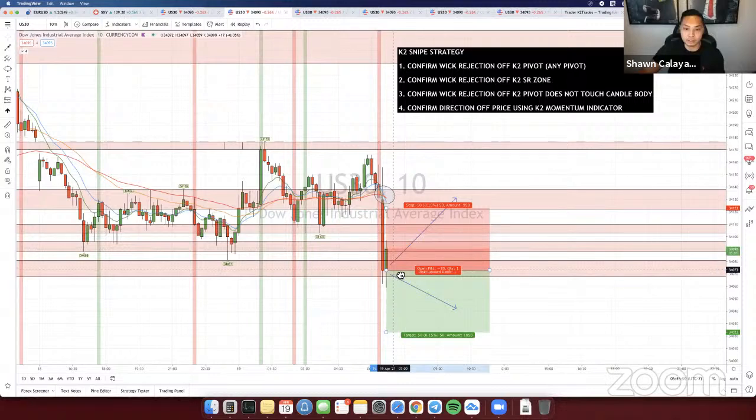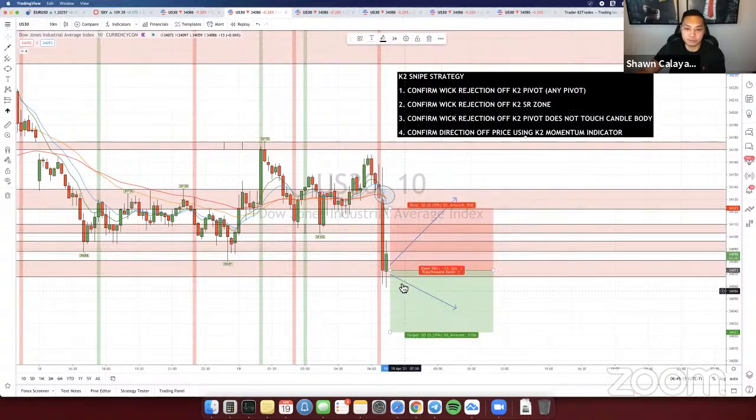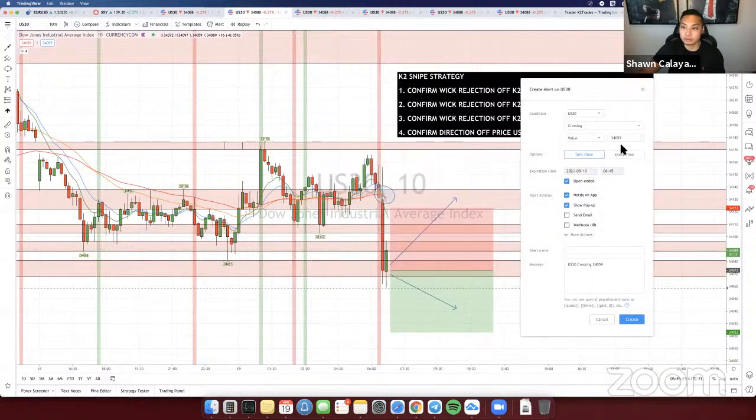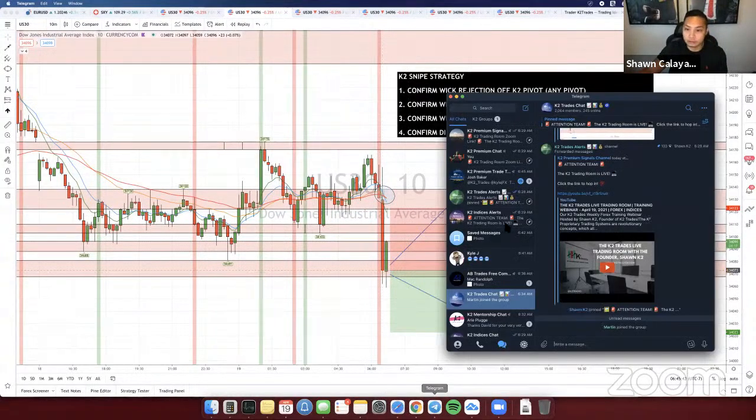So for this right here, this would have been the entry for that, but we're not in this trade. This would technically be an entry using the snipe strategy. But like I mentioned, price is either going to retrace back or it's going to come down further. So I'd probably leave it alone. If it comes back down, I'll probably enter a sell, and I'll just catch it as it comes back down further. So let me set an alert right here. US 30 10-minute entry. I'll just set an alert right there. So when it does come down, it'll give me an alert.